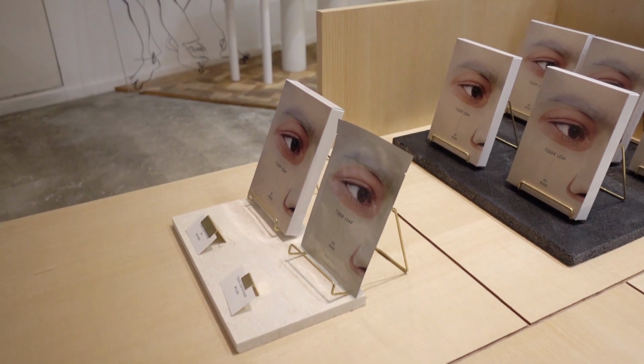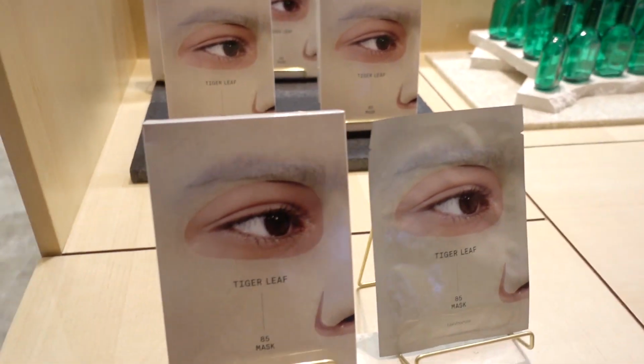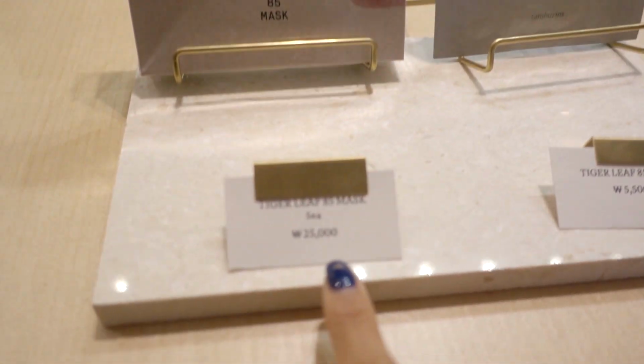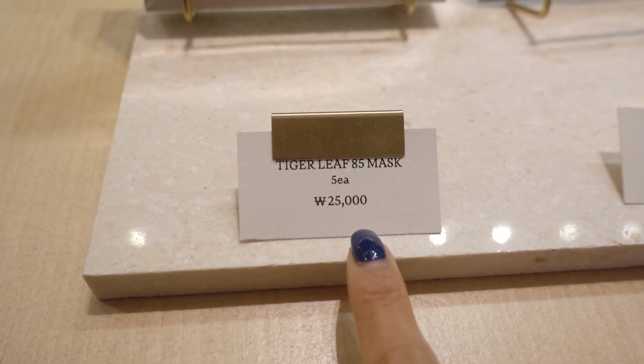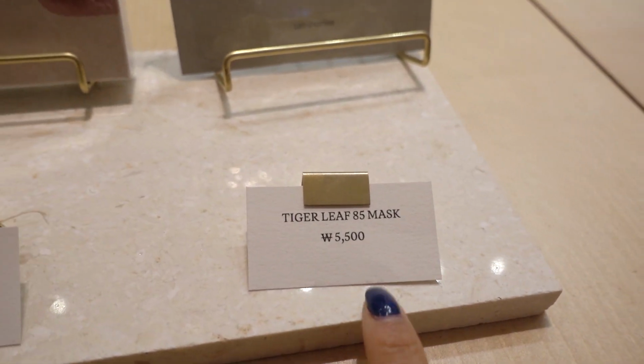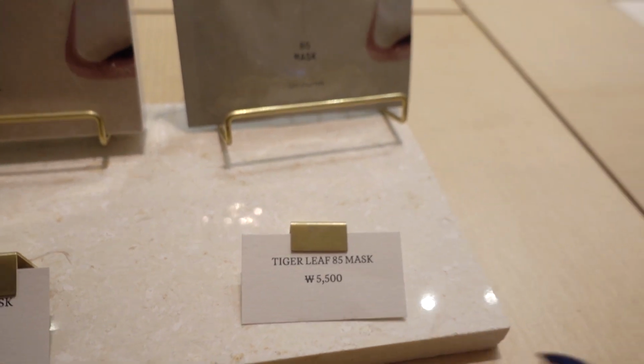Okay, so these are the new sheet masks, huh? Dang. So this is the Tiger Leaf 85 mask. Oh, so it is 25,000 won. So probably $5 each. But if you buy one, then it's 5,500 won.